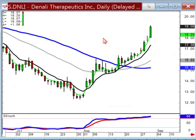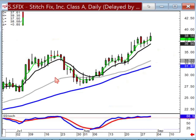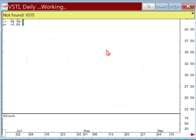All right, so that's DLNI, getting ready to take profits. SFIX, ever since it started the next move up, has been a nice steady eddy. And we stay long as that stays above the T-line.